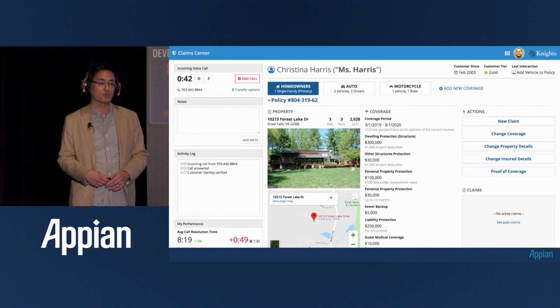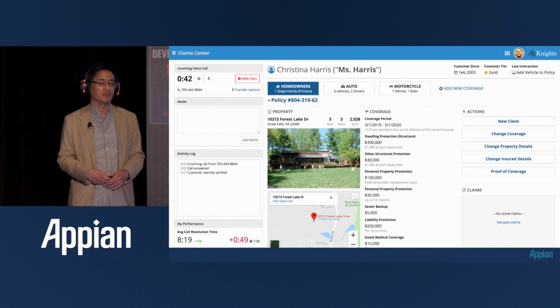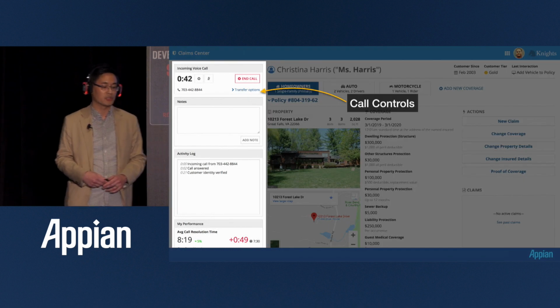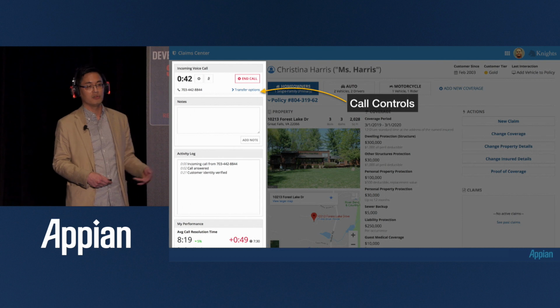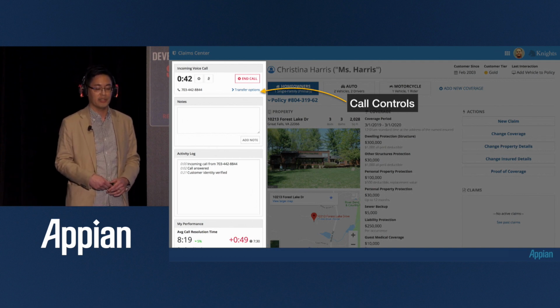There's a lot going on this one screen because what we did, again, was to take what was on 4 separate applications and 4 windows and move it onto one page. But let me break down what you're seeing here. On the left, you've got call controls. So Aaron can take calls, transfer them, end the call. There's also a place for him to take notes as he's talking to the customer so that he can record what they're asking for and what they decided.